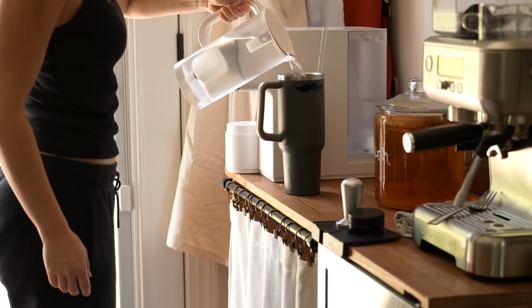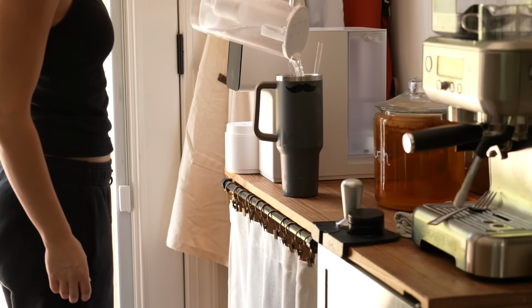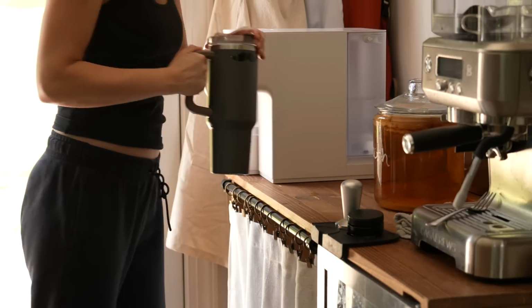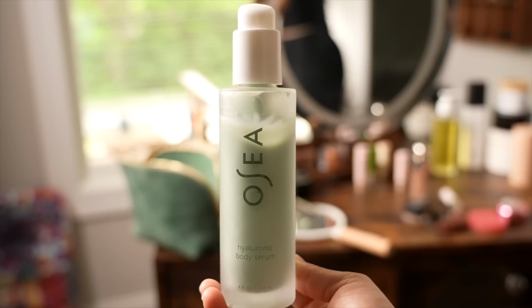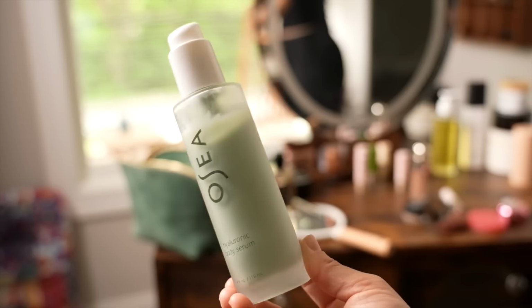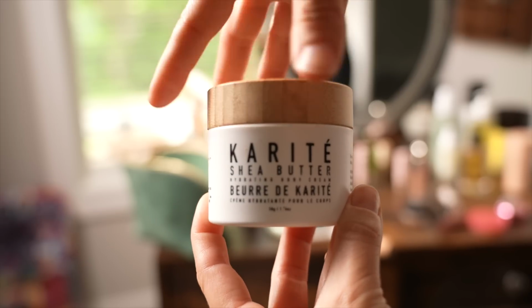Drink water, use quality face and body creams to keep your skin supple and hydrated, and find a consistent skincare routine. I have a few different products I like for my body. I try to use clean beauty products all over my body. Our skin is our biggest organ, and when you're putting something all over your body, you definitely want to find products that are clean.